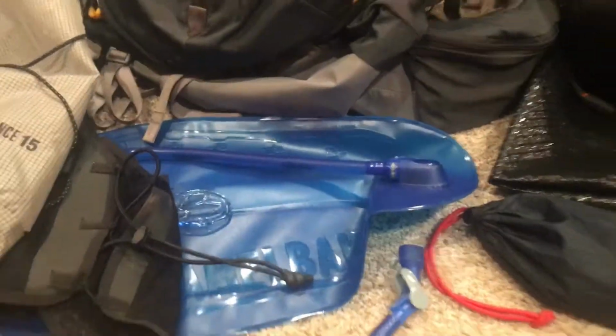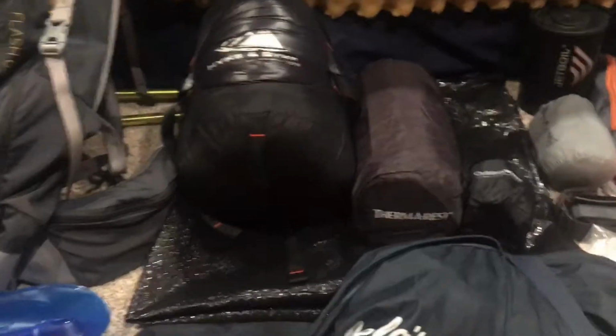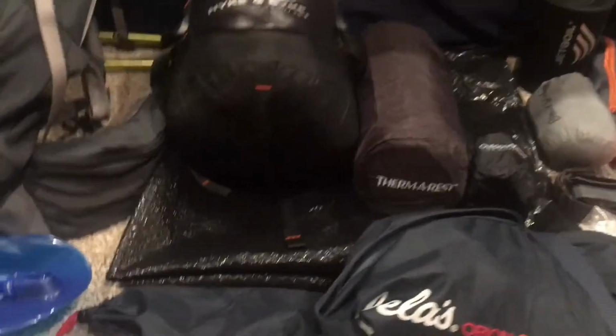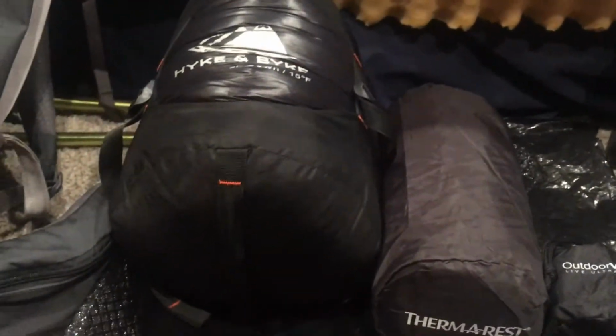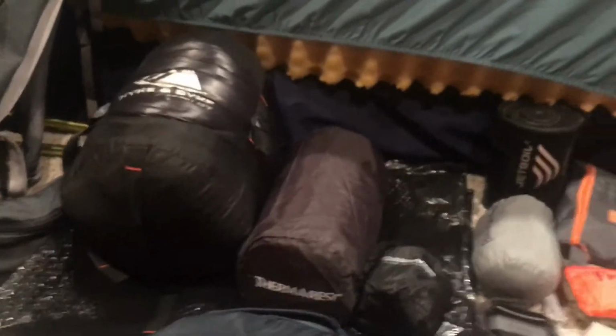And then, like I talked about, my Camelback. And then here is my more big gear for sleeping and stuff. So I've got all this on a trash compactor bag just to keep all this stuff waterproof because I do not want it to get wet because then I will be very uncomfortable sleeping and I will not be warm either. So yeah, we'll get into this.